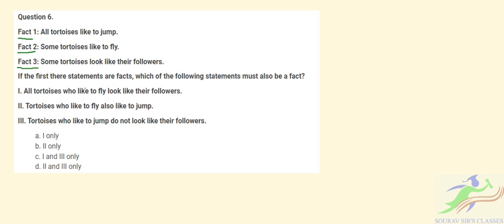1: all tortoises who like to fly look like their followers. 2: tortoises who like to fly also like to jump. And 3: tortoises who like to jump do not look like their followers. So we have to find which of these statements is also a fact. To solve this type of question, we will draw a Venn diagram, which will be easy to specify these 3 options explicitly.